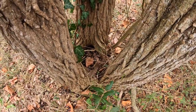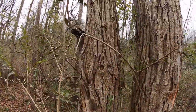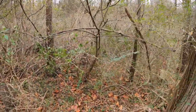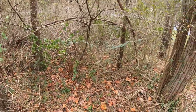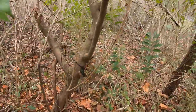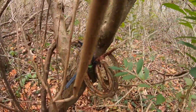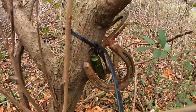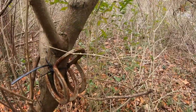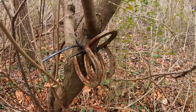Nope. Not seeing anything in there. Don't see anything around here. I spotted something. You see what I see? Look right through here. Looks like some horseshoes here with a bison tube. Very neat. Yep. Somebody welded horseshoes together. Cool. Let's get it open.